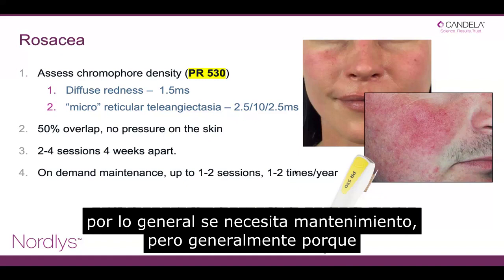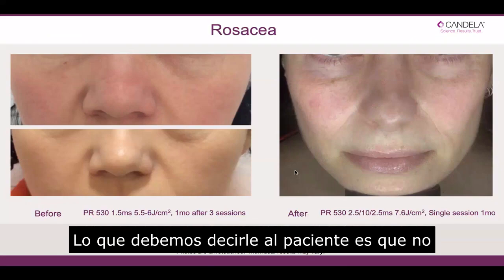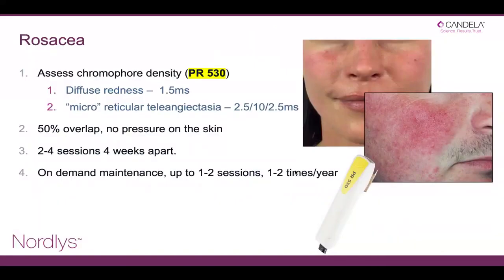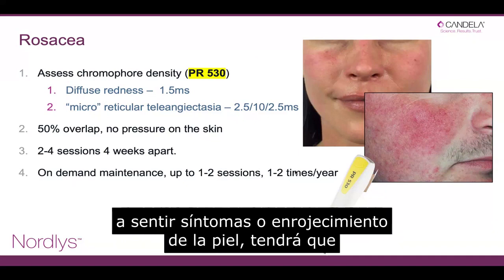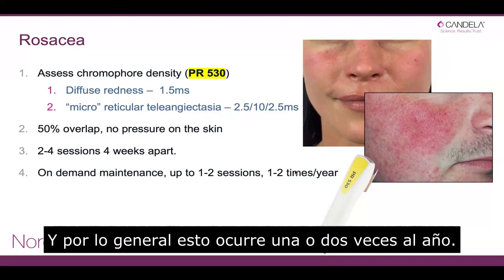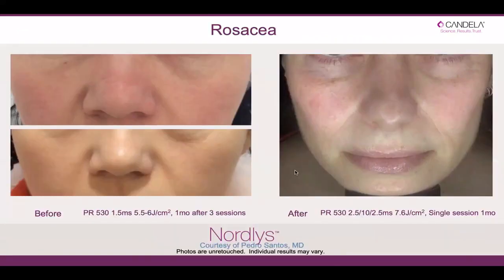maintenance is needed, but as the course is different for every patient, what we should tell the patient is that we don't schedule the maintenance, but when the patient starts to feel symptoms or see redness, they will need to come back to perform 1 to 2 sessions, and usually this happens 1 to 2 times per year.